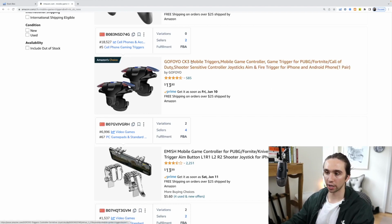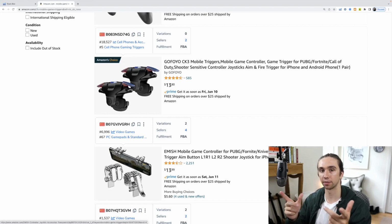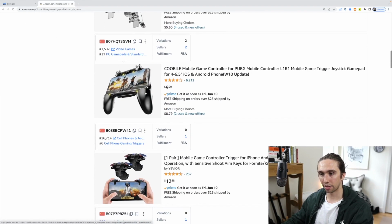So I saw these triggers were being used. They attach to your phone and they act like the triggers on the back of an Xbox or a PlayStation controller to give you the ability to click your screen without having to tap your screen, right? So now you can use your thumbs to play and then your other two fingers, whereas you can't do that on the front of a screen. It's awkward. So I saw those, and then I also saw that this thing that holds the phone as if it was a controller was selling well as well.